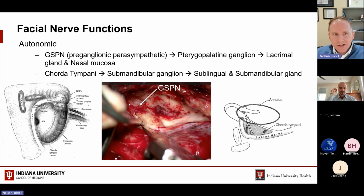There's also the chorda tympani nerve, which comes off of the mastoid segment, as you can see in this diagram here. That forms some of the boundaries of our facial recess. The chorda tympani comes off and goes lateral to the lenticular process of the incus and medial to the handle of the malleus. That also carries preganglionic parasympathetic fibers to the submandibular ganglion, and then ultimately the sublingual and submandibular gland.